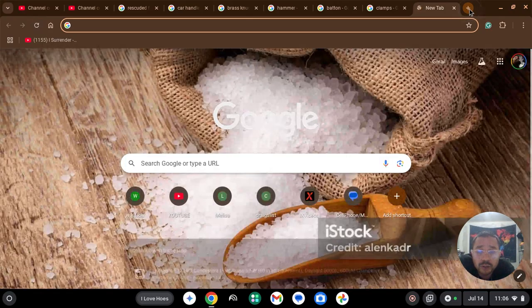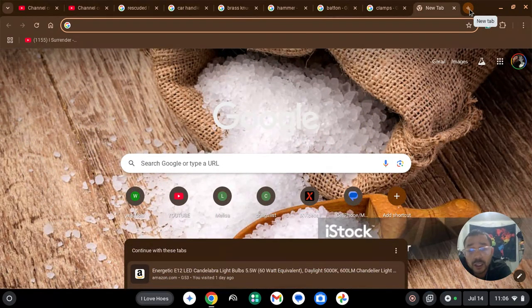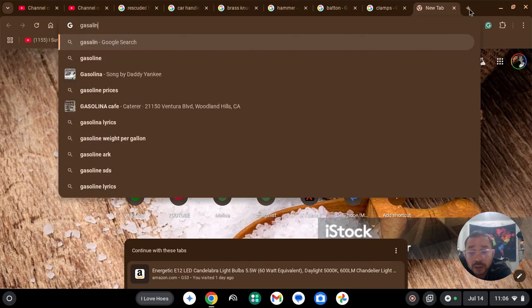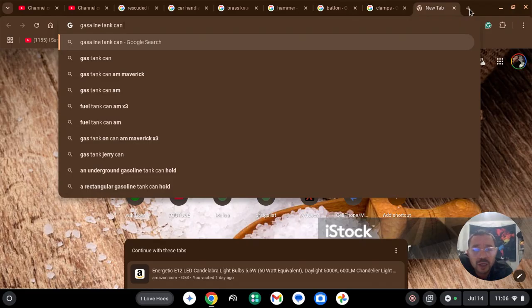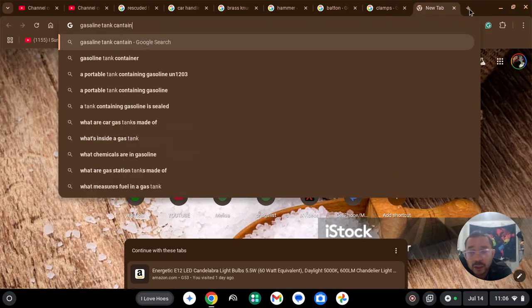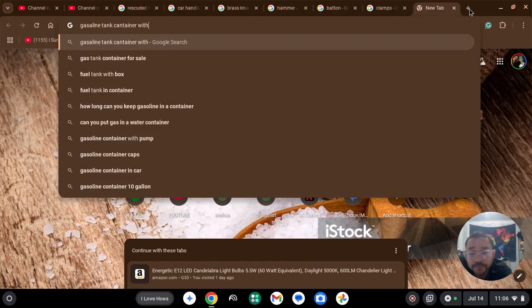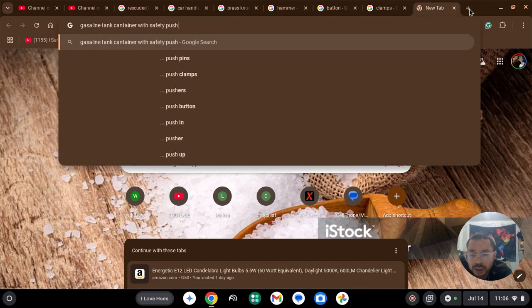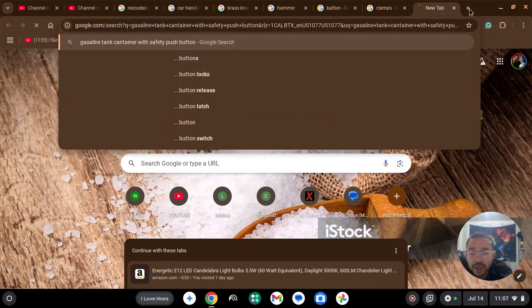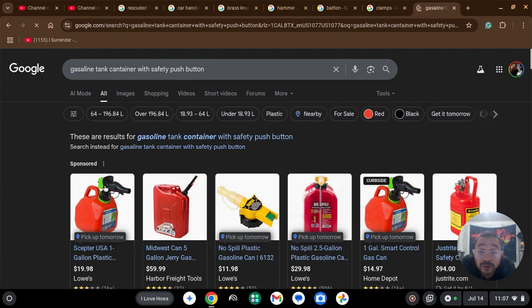And today I actually used something like that. It was a gasoline tank can or something, container, some form of container with a safety push button. So let me just try that. Yeah, like this one right here.